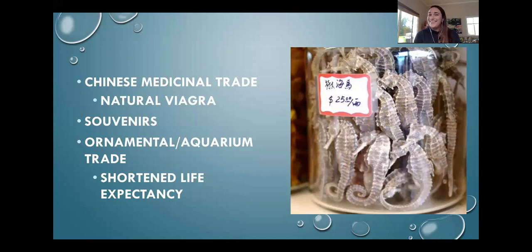And again, just like humans, seahorses are prone to depression. So when they are separated from that mate, they get so stressed out and depressed that they'll actually stop eating and starve themselves that way. It's really sad. They actually die of depression and a broken heart in a roundabout way. So yeah, those are some of the reasons that seahorses are endangered.